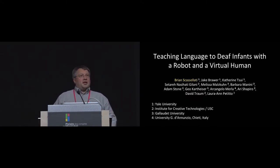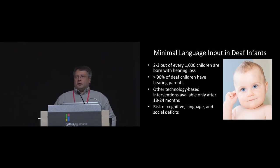I'm from Yale University, and I want to talk to you today about a very unique system design that uses both a robot and a virtual human to teach language skills to 6 to 12-month-old deaf infants. So language for an infant is like food. It is absolutely essential, and they consume it at a rate that is startling to everyone else.